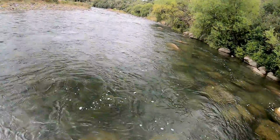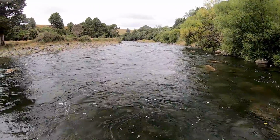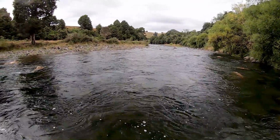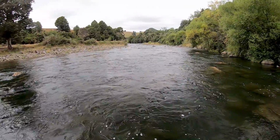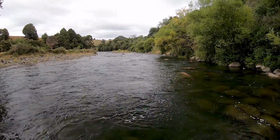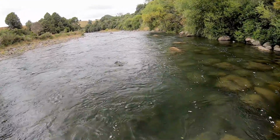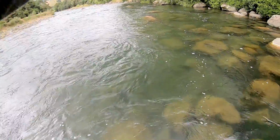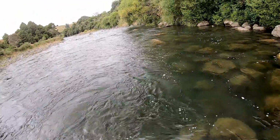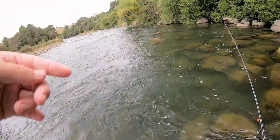Oh! Is that off the top? Yep. See that? That sound is big. Yep. That's a good rainbow. Are you filming? Yep. I think I've flossed him though. I didn't set the hook very well. Could be on the knot. You got that net? I'll put it in my hand. Could be in with a shot right here close.